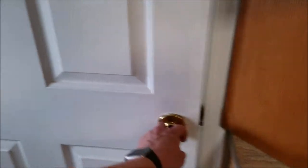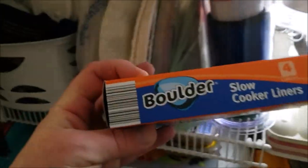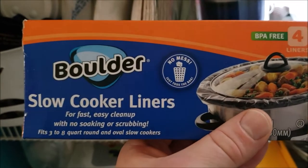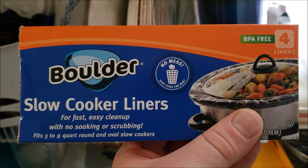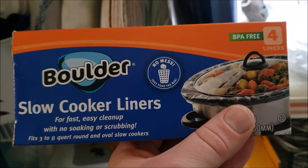I actually got them from Aldi. If I go in here, I can show you what they look like. I put them right here. They're Boulder slow cooker liners. And as you can see, they are BPA free. It says for fast, easy cleanup with no soaking or scrubbing. Fits 3 to 8 quart round and oval crock slow cookers. And it fits all three of those just fine. So I have to let you guys know how that works out.